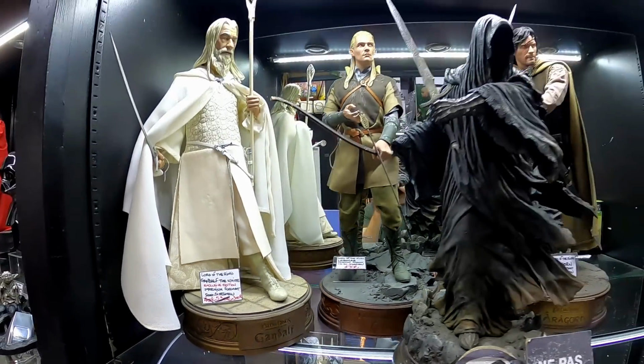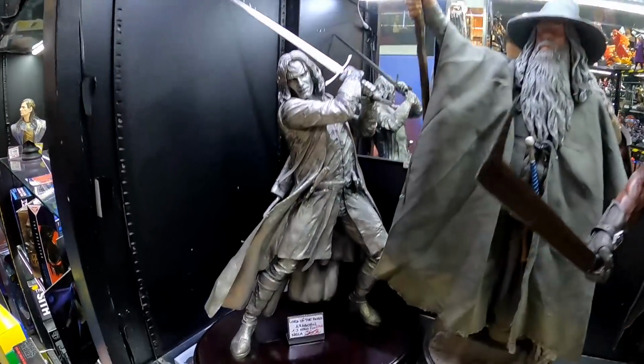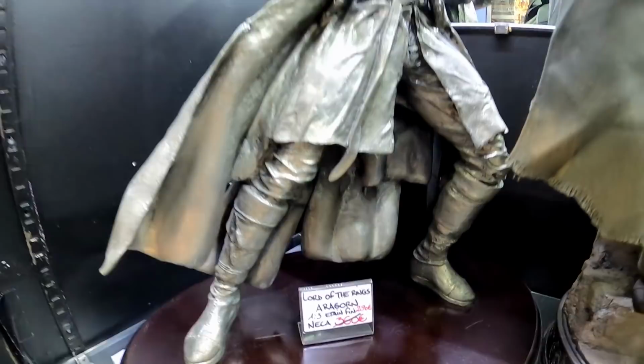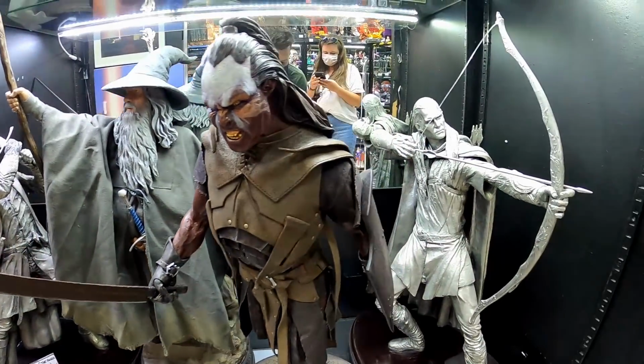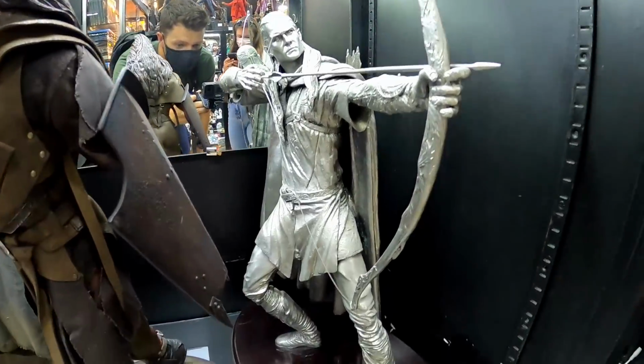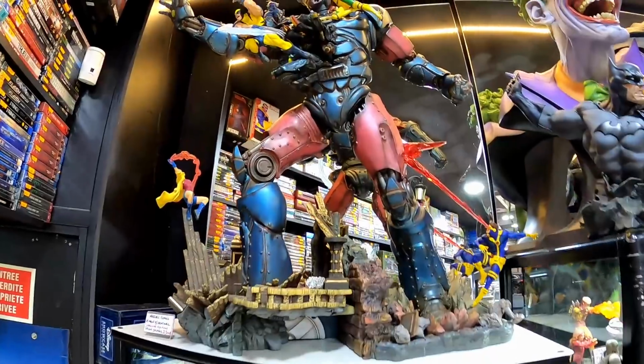This guy right here, 300 euros. Remember, it's even more in US dollars. These ones down here were a little interesting. I don't know if this is if Aragorn and the Tin Man had a baby, or what that is. Legolas 2, completely silver. Wasn't as big a fan of those, but you'll see there were some mega figures in this place. Look at this one.